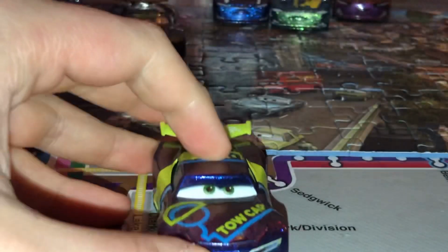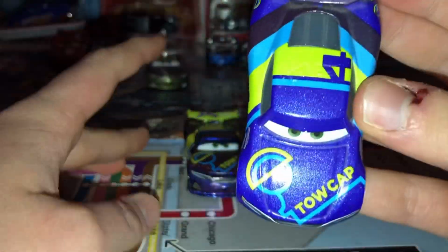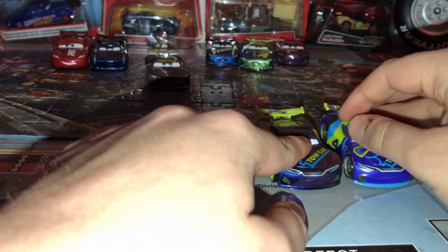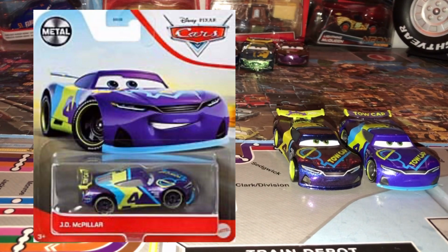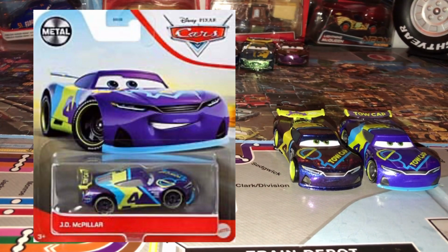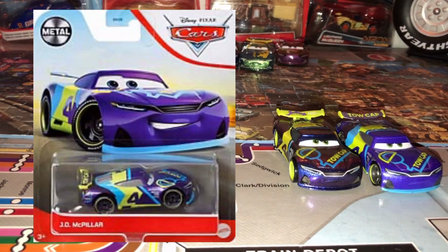So let's compare him to his normal variation. Just to let you know, this is the Mater with lightning bolt version. However, there's a screenshot of his Thailand release with the metal windows. So if I get that normal Thailand version of JD, I'll make sure to review it, to update the review, improving an effort with my normal JD McPillar so I can compare it with the Thailand one.